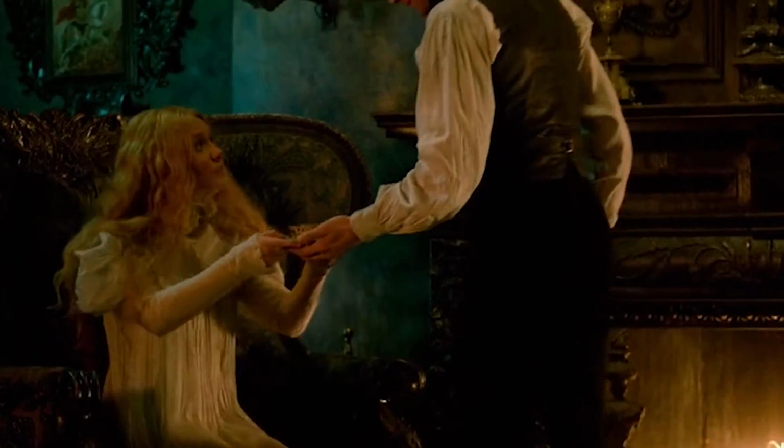This will make you feel better. What is it? Firethorn berries.